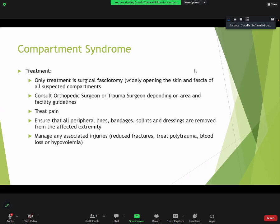It's a pretty aggressive incision and cut. You've got to go fairly deep and know that anatomy well. So consult your orthopedic surgeon or trauma surgeon, depending on the area. We're really talking about extremities because we're in orthopedic surgery and it's much more common, but you can get compartment syndrome of the abdomen or the thorax. So that would be a trauma surgeon.